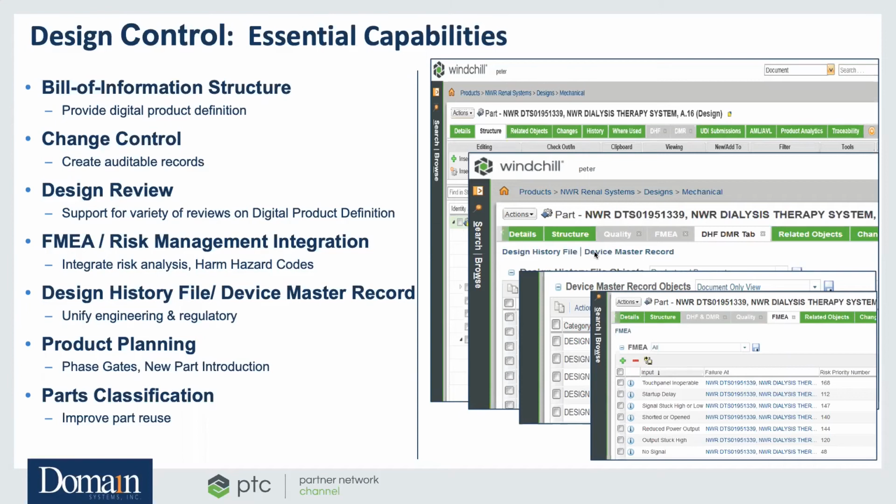Design reviews on the digital product definition, both formal and informal, to support your company needs. FMEA and risk management integration to capture hazard codes and risk analysis for failure modes and their effects. Pre-configured files are provided to collect the design information to comply with 21 CFR Part 820 for your design history file and device master records. And parts classification for analytics, streamlining part reuse, and the easy identification of documentation and other requirements that you may have.